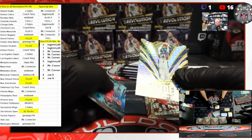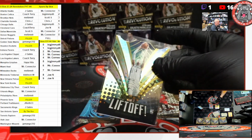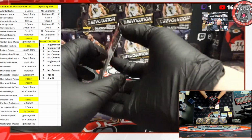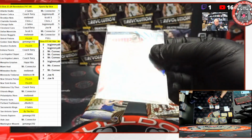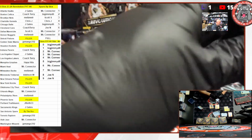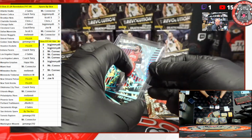Hey, there's a liftoff die cut in box 1 for the connector. A Wembanyama liftoff in box 1, followed by a Van Vliet for the Rockets. That's a filler squad hit. Filler squad is 5-0 of 149 on the Van Vliet. Oops. The 0 spot is Big Jimmy D6.